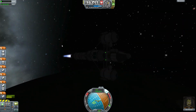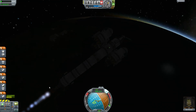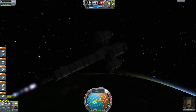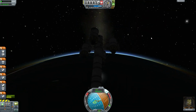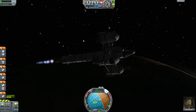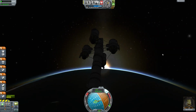I'm also, just in case I don't get enough power through the solar panels, using this rocket in the return stage, just in case, because we ran out of electric charge in the previous episode. Don't want that to happen again. But indeed, Bob Kerbin, is this the first time we've used you? I think we've only used Jebediah from here. I think so.